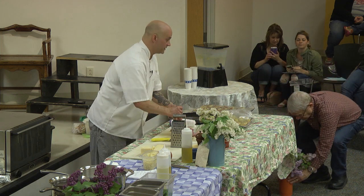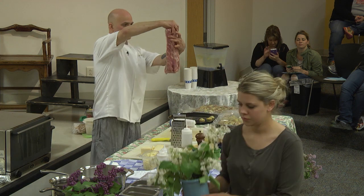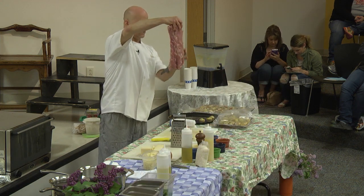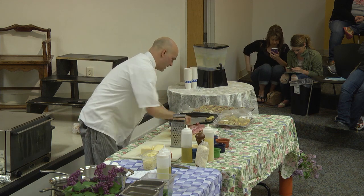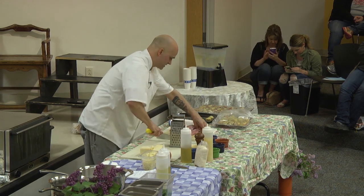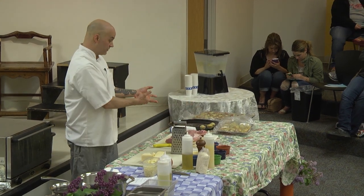Then I also find, if you look at the pork loin, this end right here looks a little bit different than the whole rest of it. Can you guys see that a little bit? There's an end piece right here. I cut that off. It seems like a lot of waste, but I'm not going to waste it. I'll hang on to that, and you can use it for stock, or you can use it for something else.